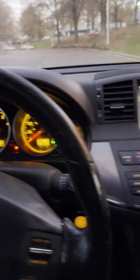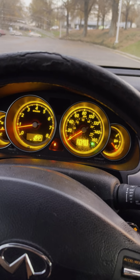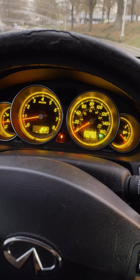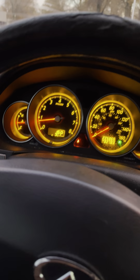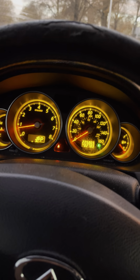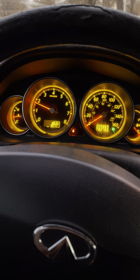When I first got it, it ran a little rough. It sounded like a go-kart whenever you drove it, but it idled quietly. Turns out that both the motor mounts and the transmission mount were bad, so I got those replaced, and it sounds like a brand new engine. So it idles quiet, drives quiet. It's in pretty good shape. See if I can rev it up for you.